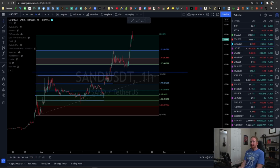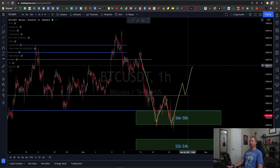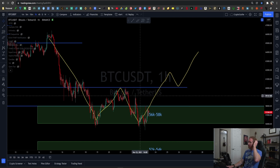We're taking another look at Sandbox, and before we do, we're going to take a quick peek at Bitcoin, just kind of see what's going on over there. Because honestly, it's not terrible, but there's a pattern forming here, and this may not come to fruition, right? It's only, I would say, 60-70% likely when you see a double bottom pattern forming that it actually happens. But the odds are in our favor, right? And it would make sense considering the circumstances.